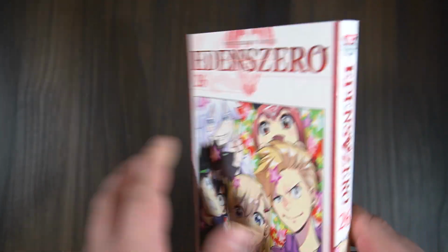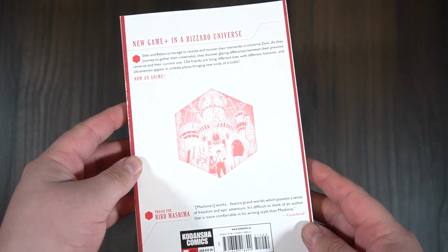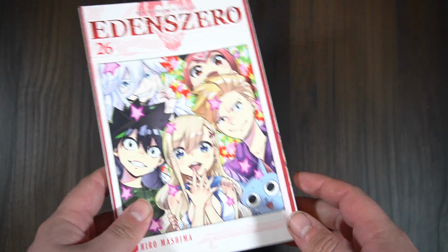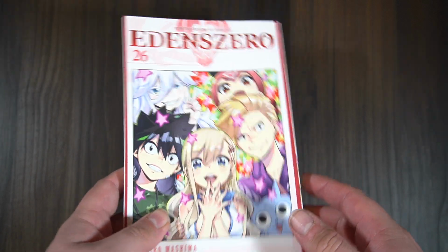Y'all know how we feel about Hiro Mashima here. Definitely not a super talented writer, but when you have this many series with this many volumes, you're doing something right, and I love his work.